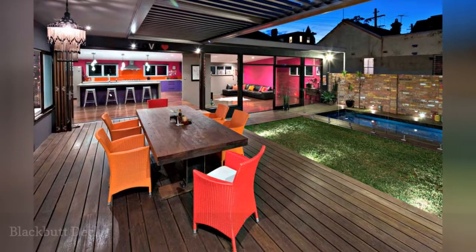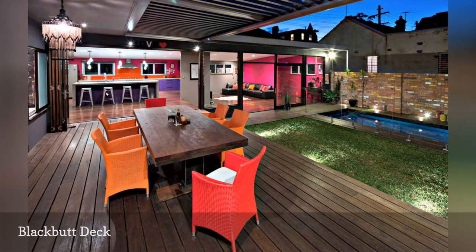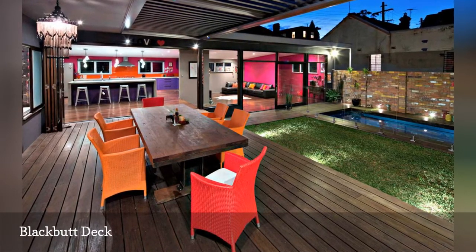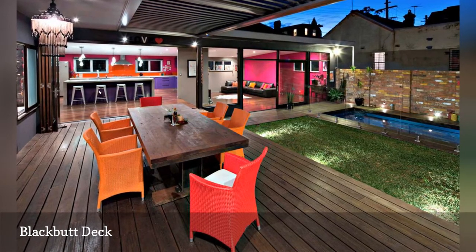A dark stained Australian Blackbutt hardwood deck is raised above ground, to be level with the kitchen so that the homeowners can look down over the pool. Designed by Zugai Strudwick Architects of Sydney, the solar pergola allows for all-weather entertaining.